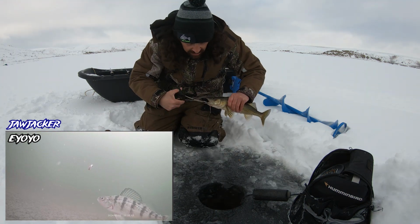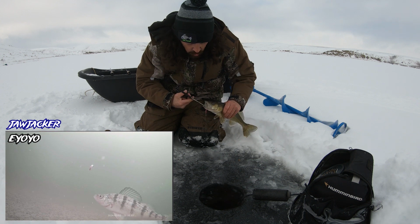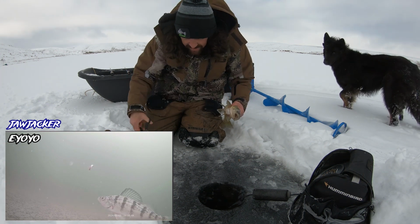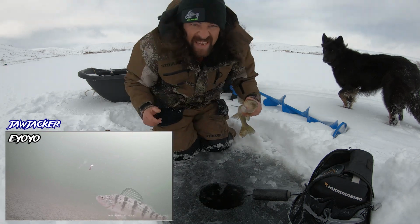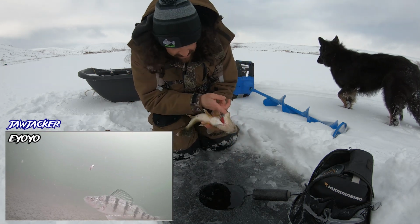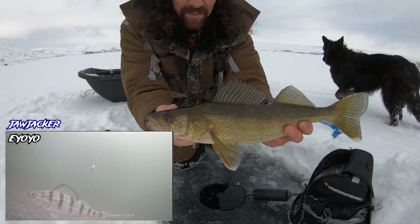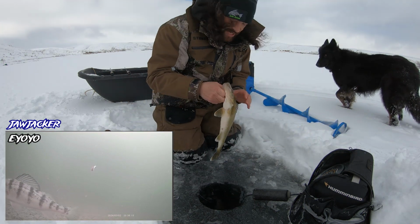I'm sorry, I do not have time to keep setting up the camera and drilling holes. Number one, we'll be out of battery, and we're just moving way too much. It doesn't really make any sense right now because we're trying our best to get some perch topside. We're not really looking for walleye, but there's some nice walleye in here too. So it's kind of a bonus today.